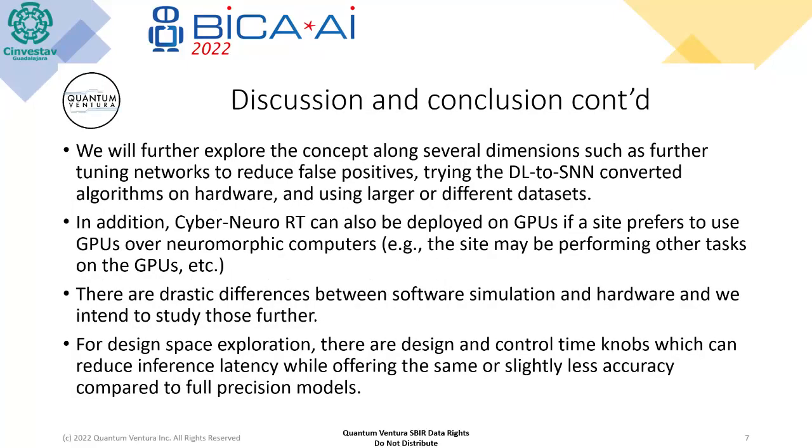There are a number of ways we can continue exploring this research, like tuning the networks to reduce false positives, trying the algorithms on hardware, using larger different data sets. One point to note is that in addition to using neuromorphic computing, we can also run the models on GPUs if a site prefers to do it that way rather than using neuromorphic computers.